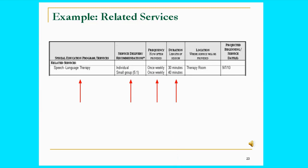And then the duration, the length of the session. So whenever they do meet, how long will that be? Will it be for 10, 20, or will it be for 30 or 40 minutes? And then it's also important to document where the location will be. So in this case, it would be in a therapy room, but it could be in the hallway. It could be in a resource room, wherever the student and the related service provider are able to find a location.